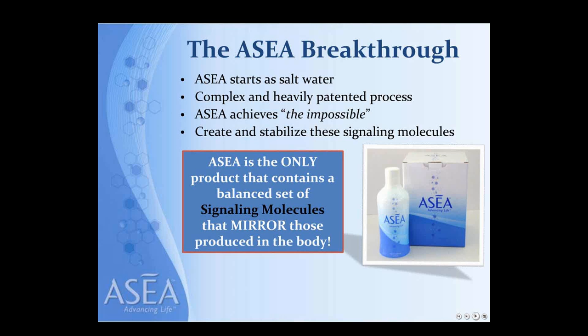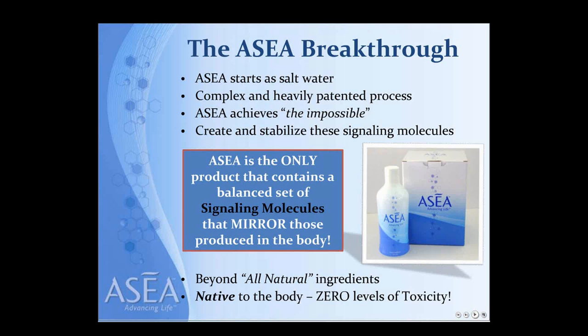It is not just a variation on a theme, an extension of some other nutritional concept. This is something that is a brand new category creator, a breakthrough. And out of my 30 years of being involved in health and wellness, it is unprecedented. I have never seen anything like it at all. So again, it's beyond natural, it's native, and it is completely zero levels of toxicity. You could drink literally a gallon of this a day, and you're not going to have any ill effects other than to your pocketbook. It's not necessarily something that you want to do, but you can drink an unlimited amount of it, and you won't have any toxicity as a result of it.